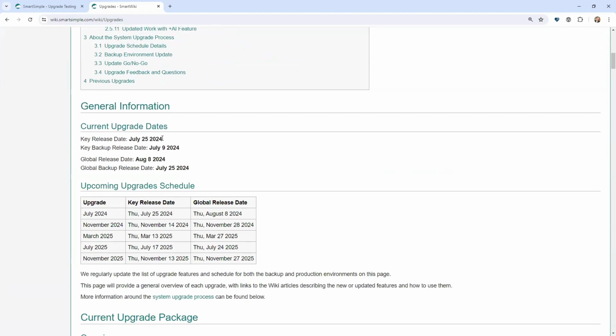Now, the first thing to note is that this upgrade did move out a week, just out of an abundance of caution. We added an extra week for testing. So the new release date is July 25th for the key release. If you're not sure what that means, that's mainly our SaaS servers, which is typically a lot of our North American clients. We'll get this upgrade on the 25th. So you've got about 2 weeks.